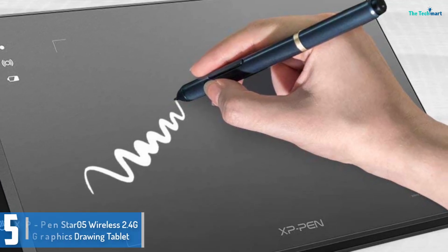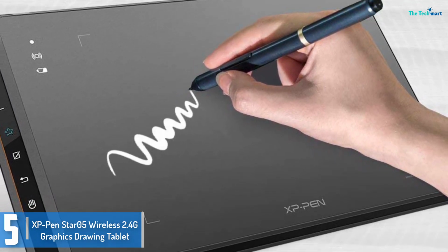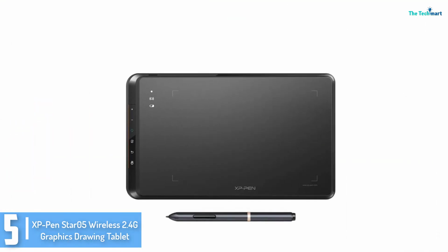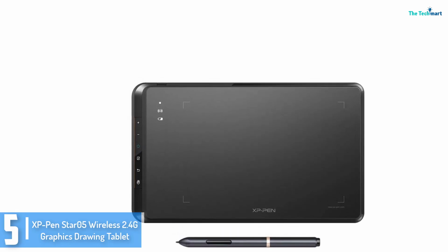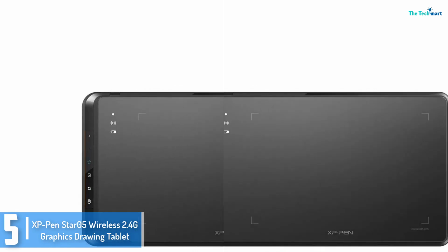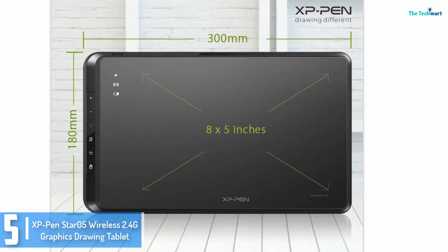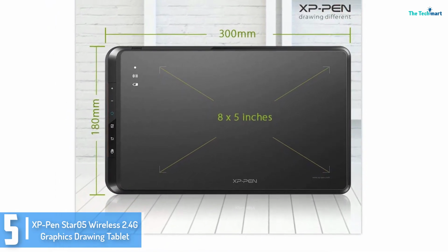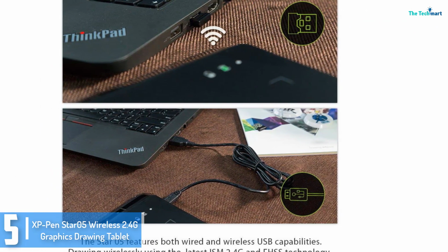Starting at number 5, we have the XPPEN Star 05 Wireless 2.4G Graphics Drawing Tablet. One of the key concerns whilst buying a drawing tablet is the extent of compatibility. The XPPEN Star 05 Wireless 2.4G Graphics Drawing Tablet is a notably compatible tablet, a good way to hook up with Windows 10, 8, 7, Vista, and Mac 10.7 and above. Besides this, the drawing tablet gives both wireless and wired connection functionality, and as a result is very reliable.